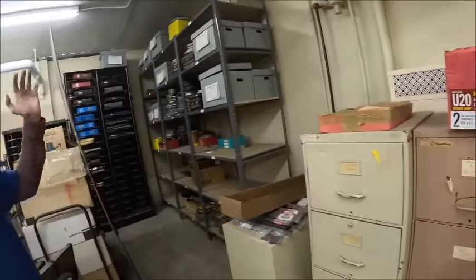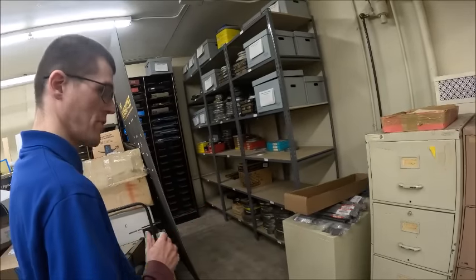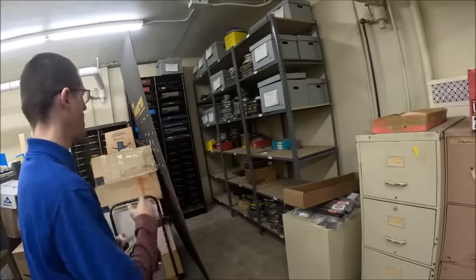So over here is the film. So we have it organized. Right now it's kind of in disarray, like in this box here, because we're waiting on the stuff from Des Moines to be sent back. But once that is back, we'll put it back into order.